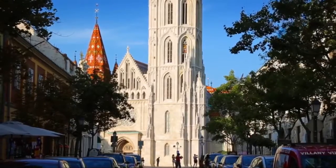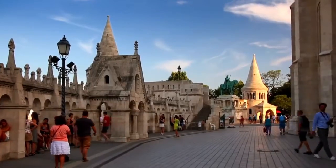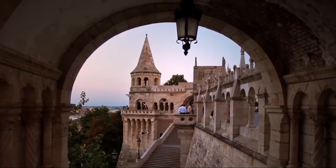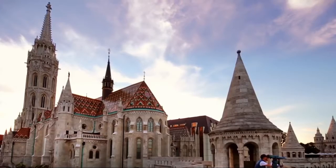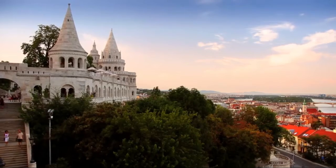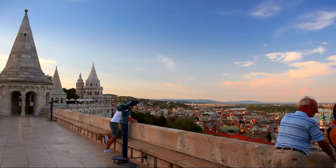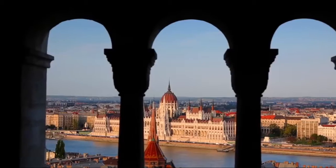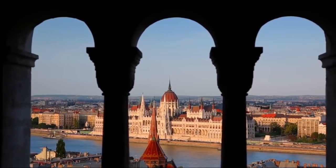Step from the church and onto the terraces of Fisherman's Bastion, whose 7 towers represent the 7 Magyar tribes who founded the Hungarian nation in the 9th century. In medieval times, fishwives peddled their wares here. Today, the fanciful terraces are yet another great place to catch views across the city.